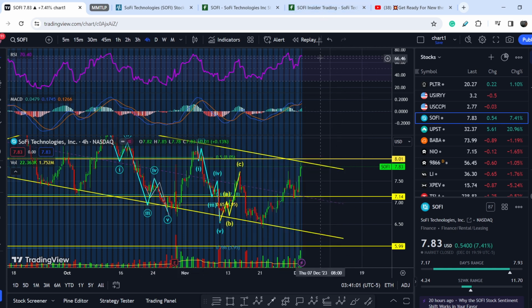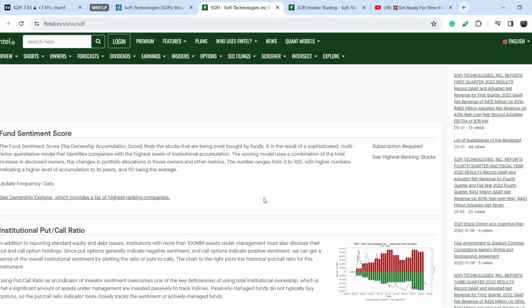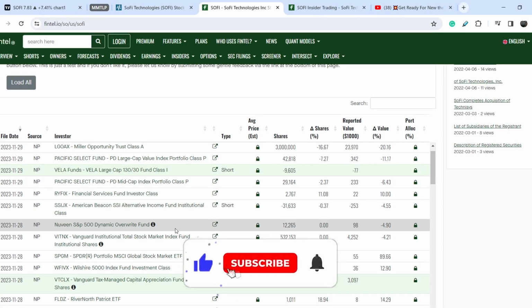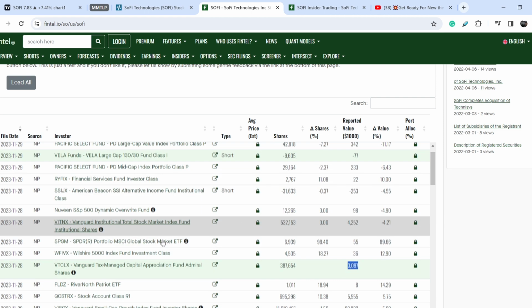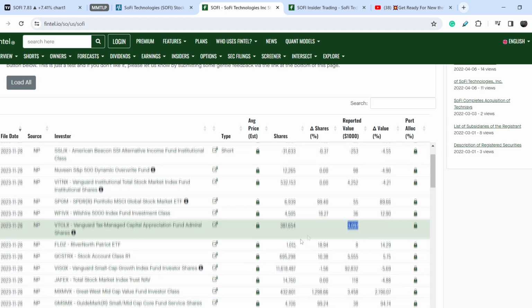On top of this news, if you take a look at the list of institutional investors who put their money into SOFI, you can see that Vanguard opened a new position. One part of this huge holding opened a completely new position for about $3 million in value. But other branches of their holding added to their position. As you can see here, they are pretty much at the same level.